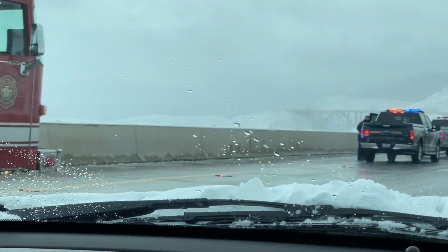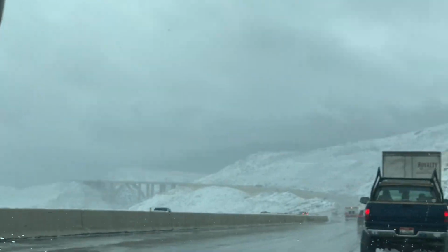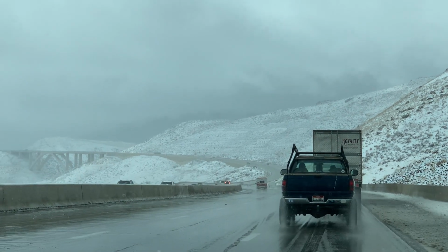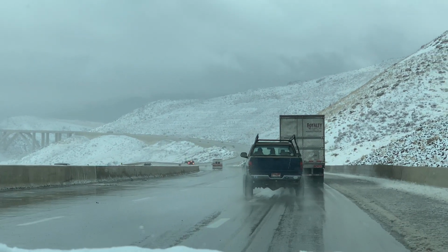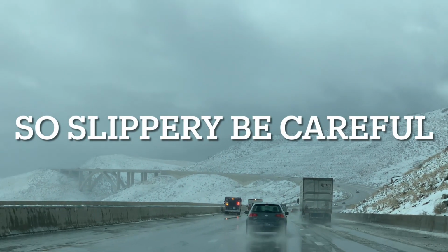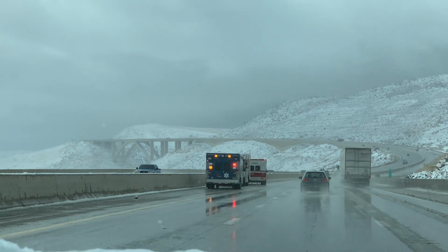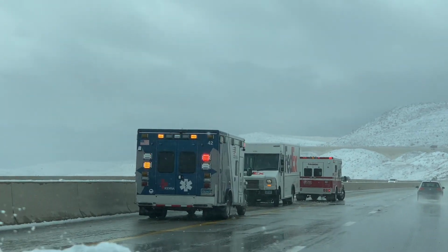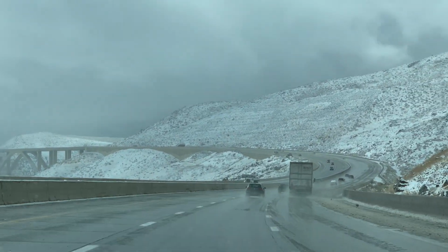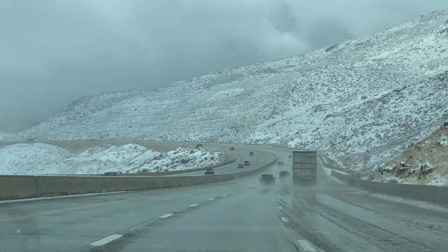Oh no, oops. Oh, bueno. So, driving conditions are a little rough. Gotta be careful. I think Dave and I have been maybe less than a mile. Accident number 2. I can't believe it. Oh my God, FedEx. Oh man. You have to be careful for that FedEx truck. They're in a hurry, man. They gotta get your package.